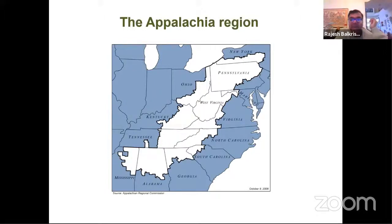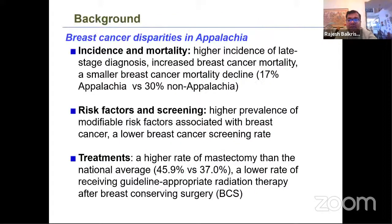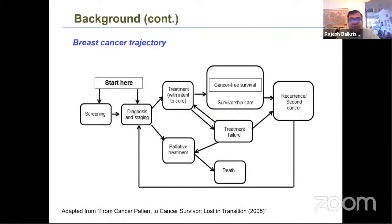Next slide, please. So basically, as you can see, the national trends show that the outcomes for breast cancer are much poorer in this part of the country compared to the rest of the country. Next slide, please. So basically, as I said, what we hope to study here is to look at what is happening with women taking these medicines in this area, and why is it that the outcomes of use of the women in this region are particularly worse compared to the rest of the United States.